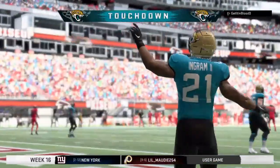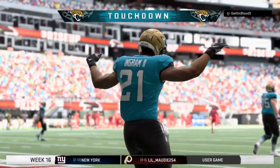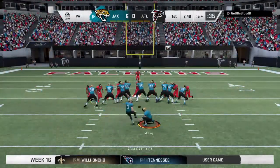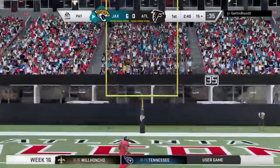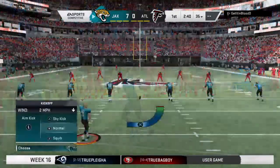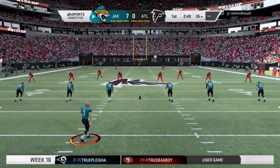Touchdown, Jacksonville. Mark Ingram, his 17th touchdown now on the season, as his guys are able to strike first here in this opening quarter. Bryant's extra point up and good, and that makes the score 7-0.